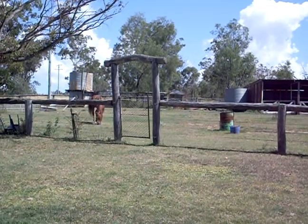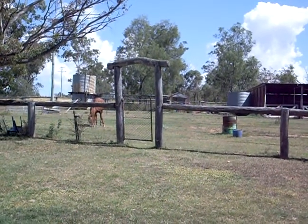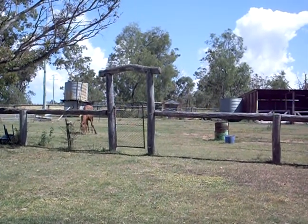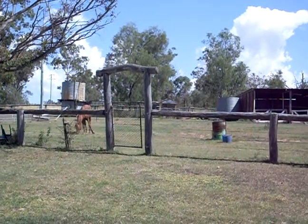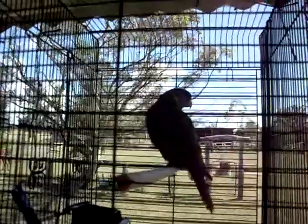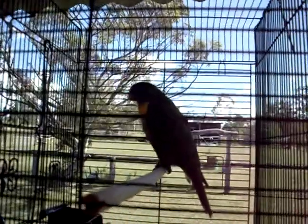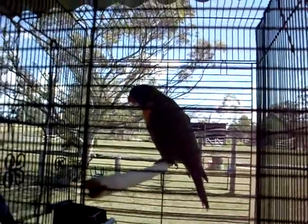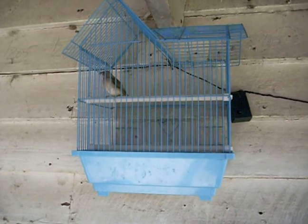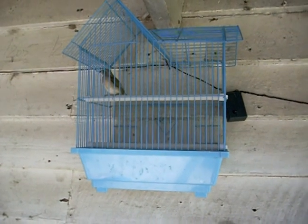I can't show you my 3 horses at the moment because they're in the far paddock right down the bottom. And it's a pretty hot day, so I can't be bothered walking all the way down there. Here is Laurie the lorikeet. He doesn't talk yet, but will in the long run. Say hello. Hello, Laurie. I've got a baby Goulian in a little cage because he's hurt his wing, poor little bugger.